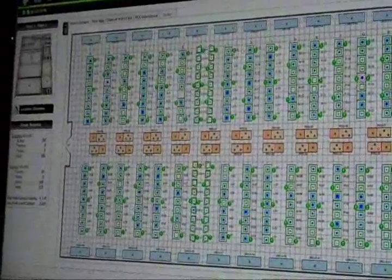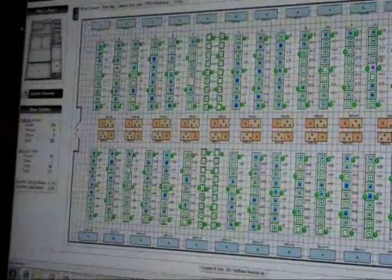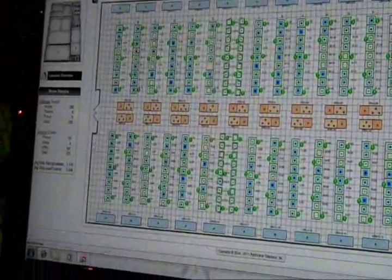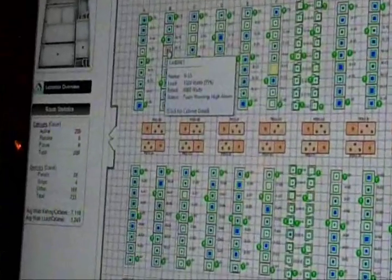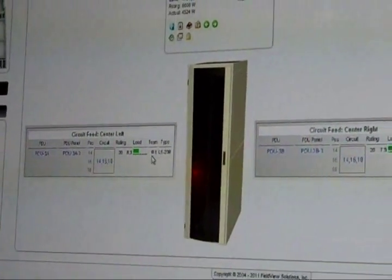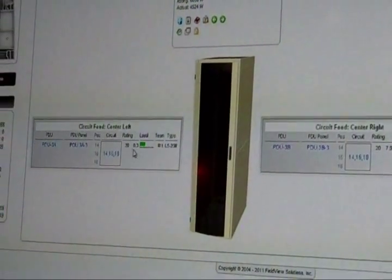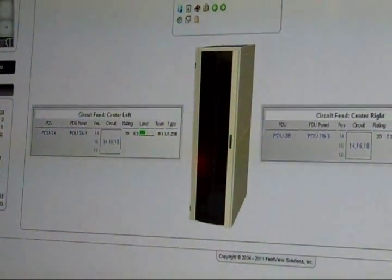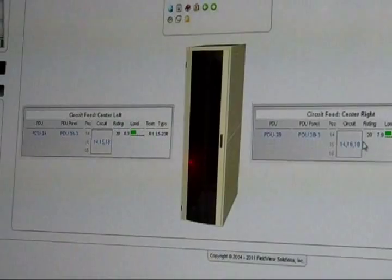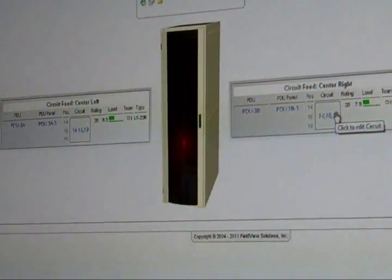And let me make a note of this. I mentioned the red alarm. There's an orange alarm. An orange alarm is what we call a team alarm. And let me click on this cabinet. What you'll notice here is the little flashing orange and the flashing orange. There's 8.3 amps on this 20 amp circuit, and there's 7.9 amps on this 20 amp circuit. These two together represent the total load in the cabinet.